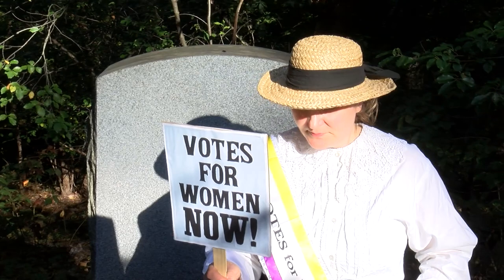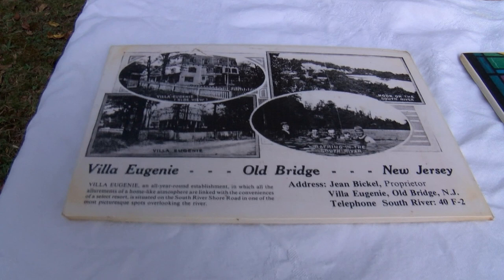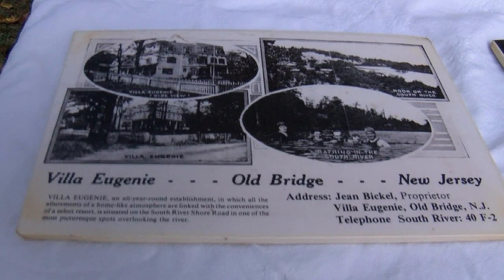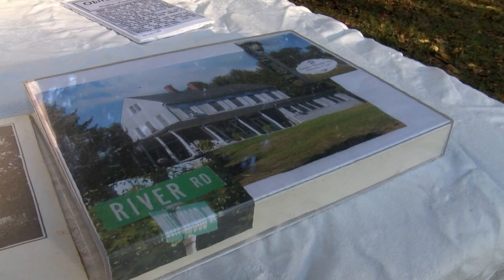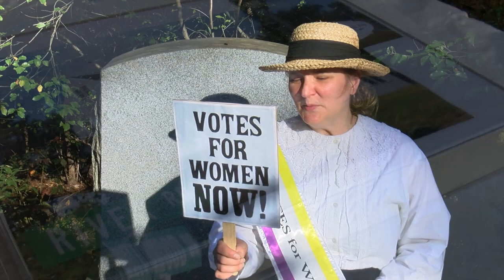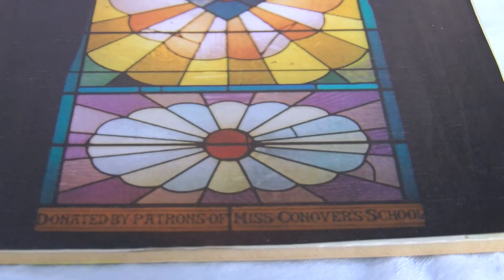When the school eventually closed, the building became a summer vacation retreat that was owned by Jean Bickle, who advertised fun activities like swimming in the South River. In the 1950s, the building suffered a devastating fire, but the front portion still stands today on River Road and is a lawyer's office. The students of Conover Boarding School purchased a stained glass window in memory of Ann Eliza Conover, and it is still hanging at the Baptist Church today.